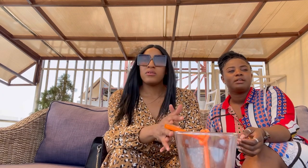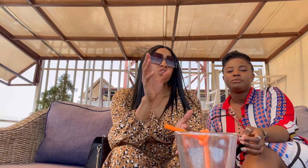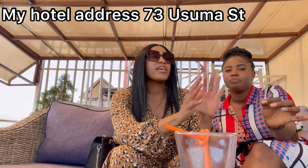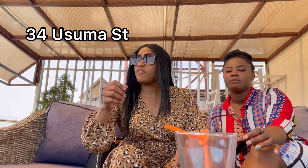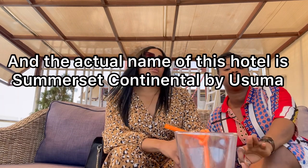There are two Somersets in Maitama, and there's one in Asokoro, but the one in Asokoro is undergoing a renovation. But that's supposed to be the best one. That's like the oldest one. So bear in mind, if you want to stay at Somerset Hotel, there are two locations. There's the one at 73 Usuma, which is where I'm staying, which is not the right one. This one here with the actual rooftop is 34 Usuma. And 34 Usuma is what you're seeing online, actually.